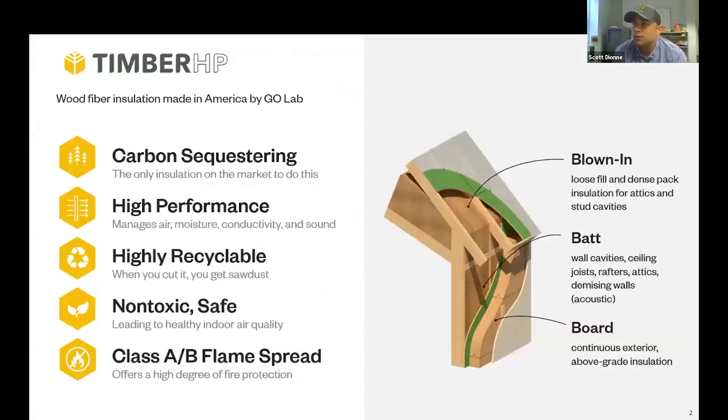So we're going to be producing 3 product lines. A blown-in product, which would be similar to cellulose or loose fiberglass for attic applications and dense packing in cavities. We're going to have a press-fit bat product, which would be similar to the fiberglass and mineral wool bats that are on the market today. And we'll also have a continuous exterior board insulation. And we'll dive into the products as they stand out of Europe and how we're going to be manufacturing them stateside here shortly.